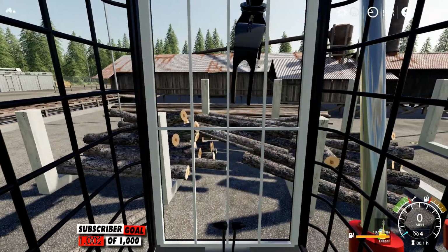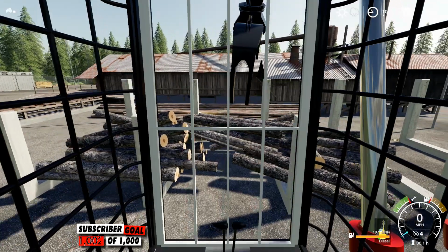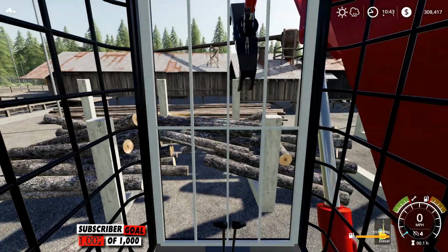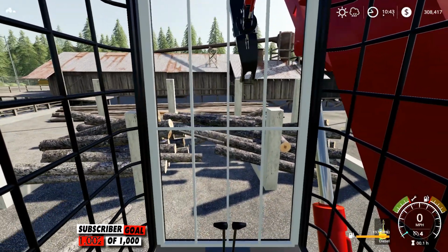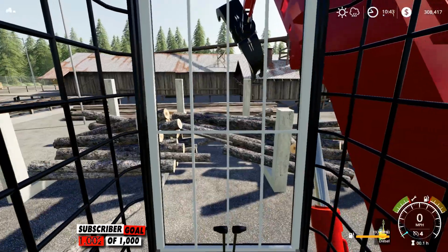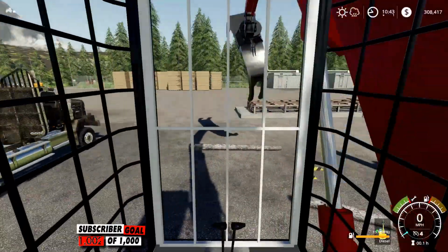And I guess in case you're wondering, the sell point that's invisible actually goes right to the top, or pretty close to the top, of these back uprights right here where I got my grapple. Right to the top of those, or almost to the top. So you can stack them up pretty high and still sell them.